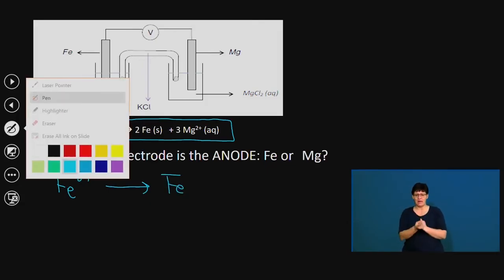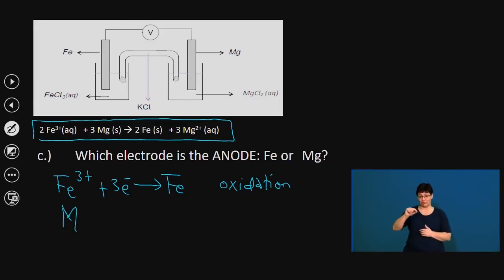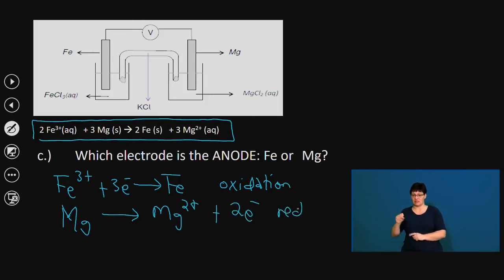What should have happened to iron? We are simply saying that iron gained electrons. So if iron gained, it means we'll say +3 electrons, arrow, to give us iron. So that's our oxidation half reaction. If this is our oxidation half reaction, again from the net reaction, we are able to extract the reduction half reaction, which is magnesium. There we have magnesium to give us magnesium 2+, +2 electrons. So that's our reduction half reaction.